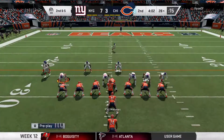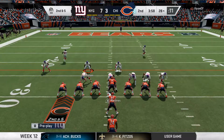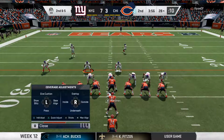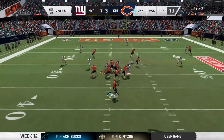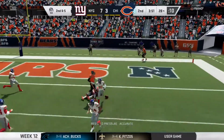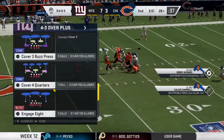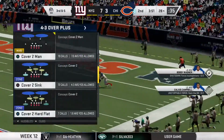After the pickup of 5, here's 2nd and 5. Watch a slant. Watch a slant. Watch a slant. Throwing now is Mahomes. And that will be incomplete. Trying to dial up the long way out there, but it'll be 3rd down.